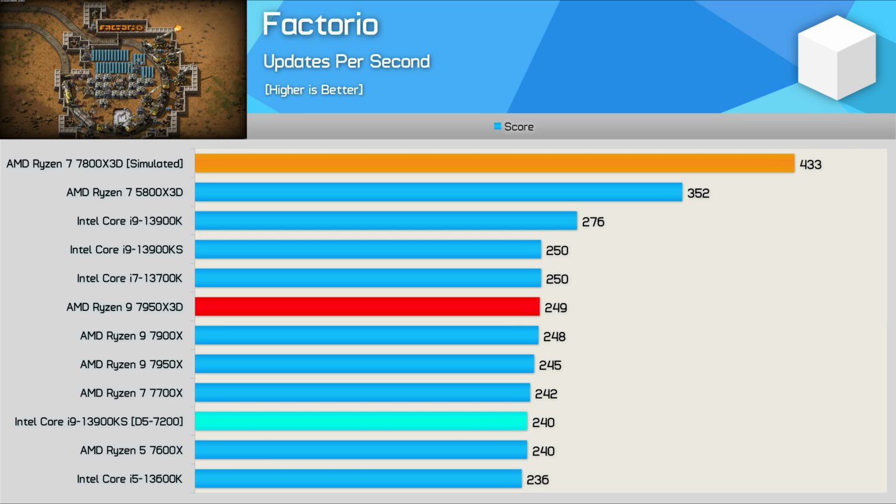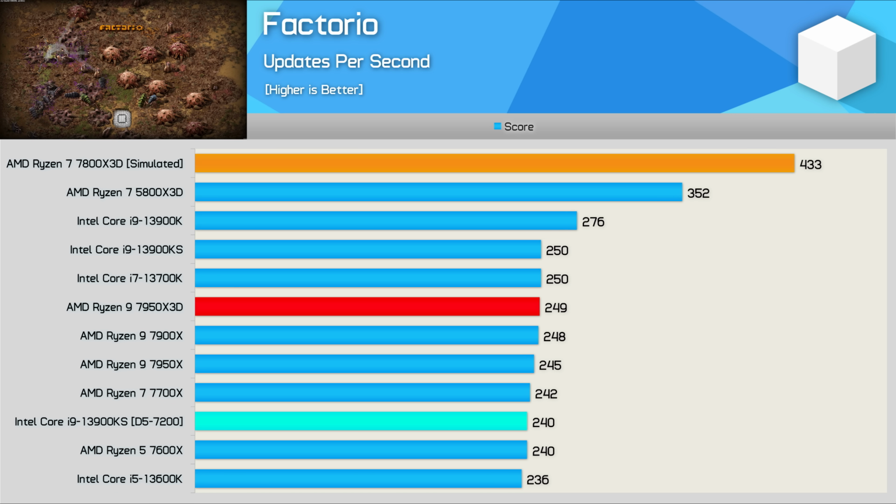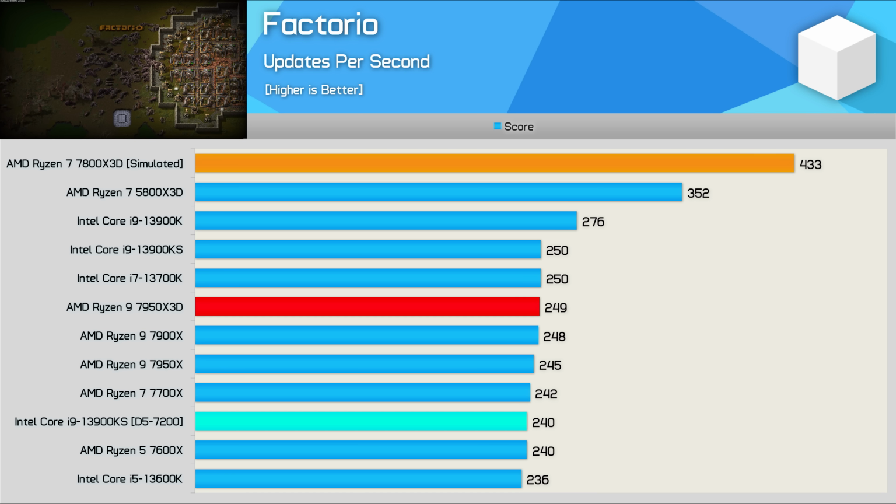With the second CCD disabled, we're seeing an almost 80% increase in performance for the 7950X 3D, aka 7800X 3D. With a score of 433 points, the upcoming 7800X 3D should be around 25% faster than the 5800X 3D and 60% faster than the 13900K, giving AMD an easy win in simulation games such as Factorio.